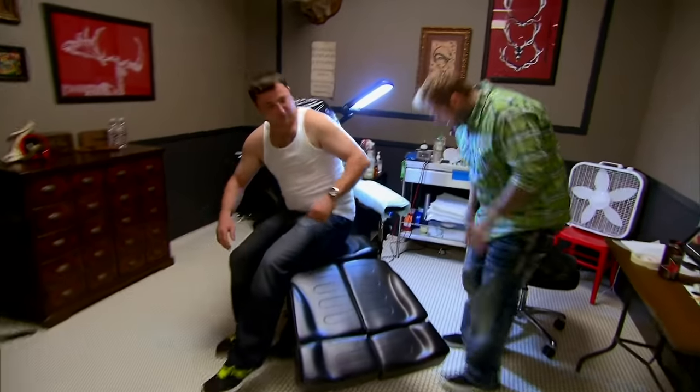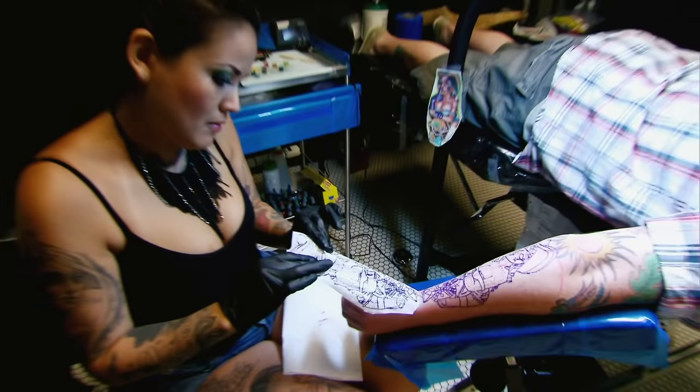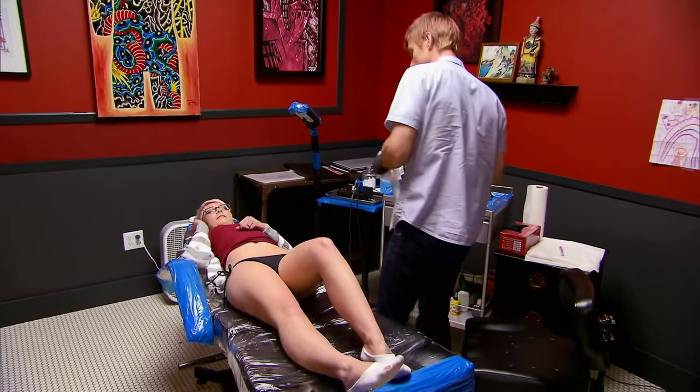Let's see what we got here. New school is basically loud, color bomb, cartoony tattooing. We're looking for the artist to use smooth blends, contrasting color, and color palette to make the design pop. It's not nerve-wracking or anything. Let's do this.